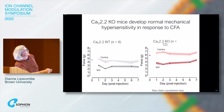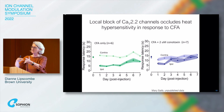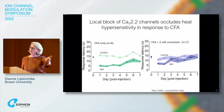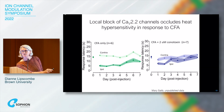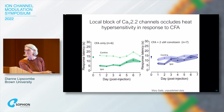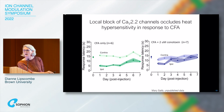And then, just as I showed you before, this is the global knockout, but what if we inject conotoxin directly into the skin? I think this is a really powerful experiment that Mary did. Here's the CFA only, contra and ipsi, and here's the contra and ipsi with conotoxin injected directly into the skin with CFA. So this suggests that just a brief exposure to conotoxin at the right time is able to really reduce this heat hypersensitivity response to CFA.